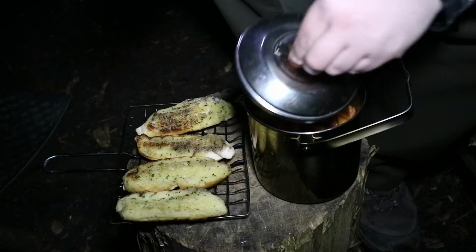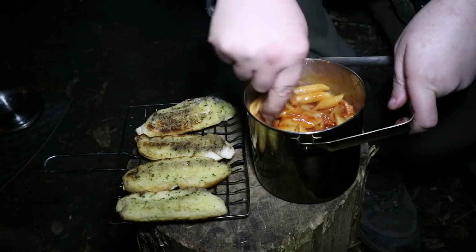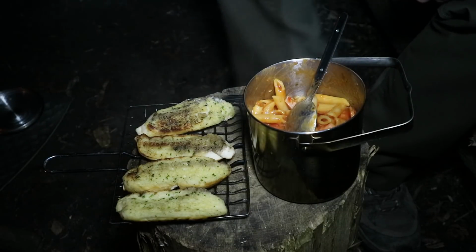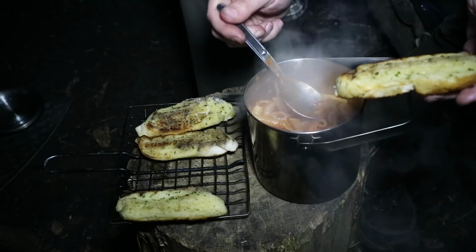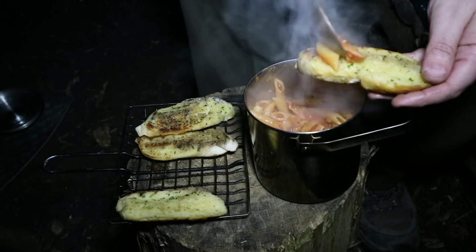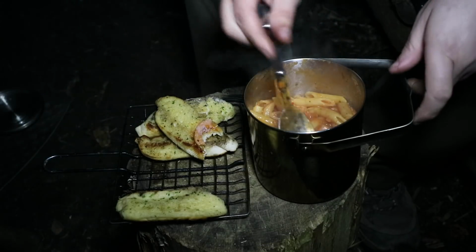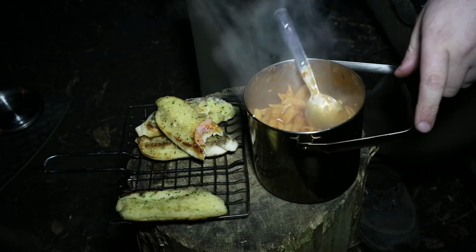Well, here we go, moment of truth. I'd say that's about perfect. And I've got some garlic bread to go with it as well. Quite nicely toasted. Let's give that a go. That's pretty good. There's probably enough for two here, but you know what it's like when you're camping.